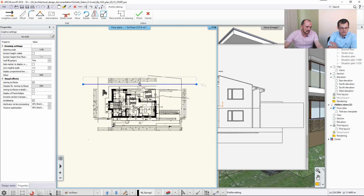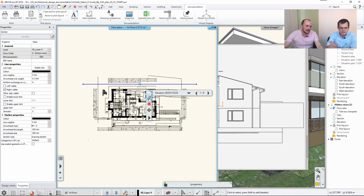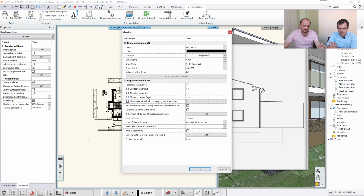First things first, let's go to the settings. If I would like to do that, I just hit escape, I click here, and I click the properties. Very similar to how sections are made, because now you can enable, disable objects, and enable things like hatch patterns. Yes, there are common parts when we talk about an elevation and when we talk about a section, and there are differences.